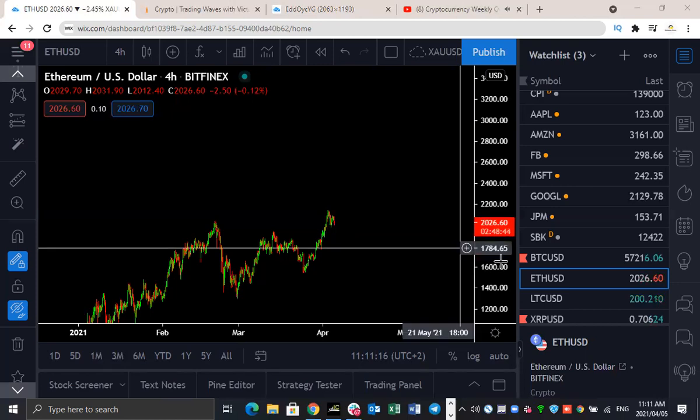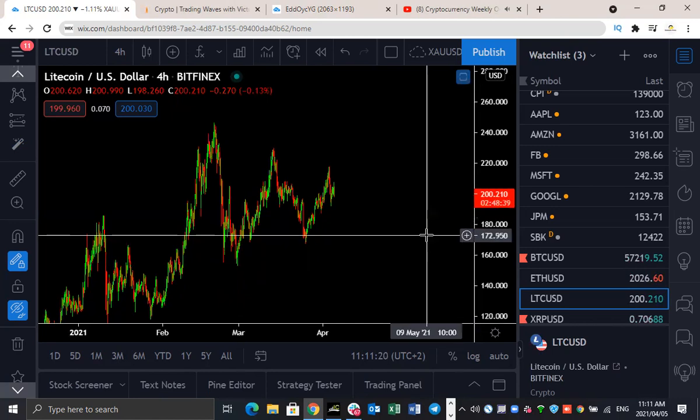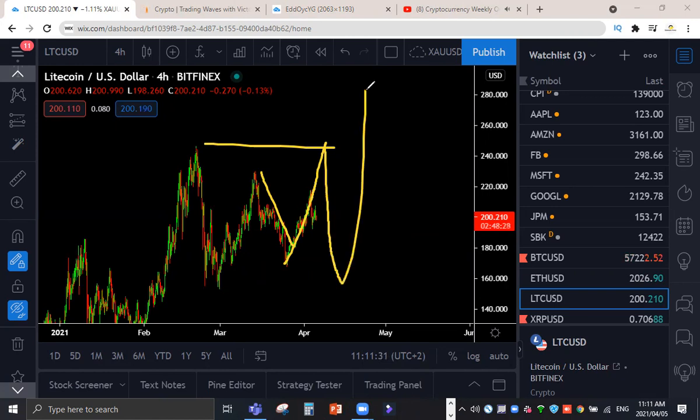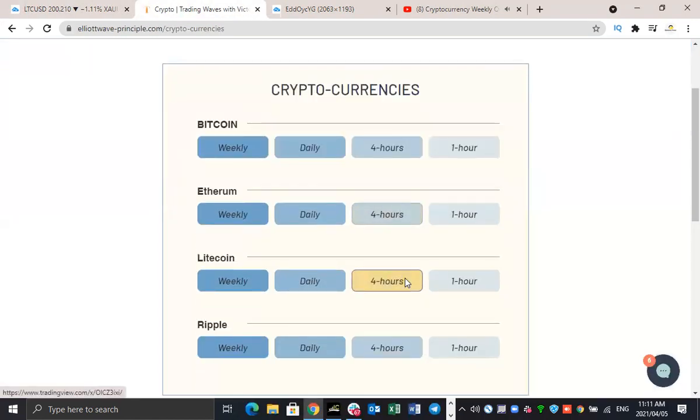That is Ethereum. Litecoin, similar structure. Also, we forecasted that it was going to push to the upside, as you'll see. We forecasted that from here we're going to push to the upside. We expected it to go to the all-time highs here and give us a structure like this. So let's see here on Litecoin.